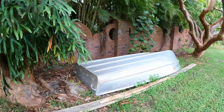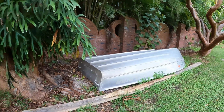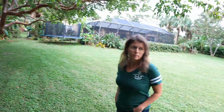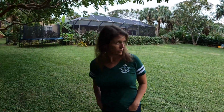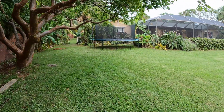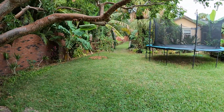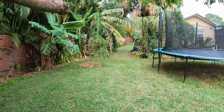I gotta move these boats. I pulled all the boats up from down by the river for the hurricane. I never moved them back. So I got boats here, I got boats over there, boats in the front yard. All right, I think we are coming around. These are the last beds on our tour here.